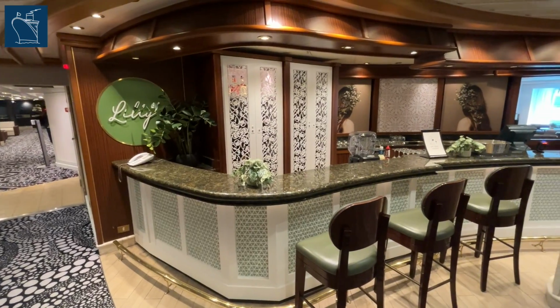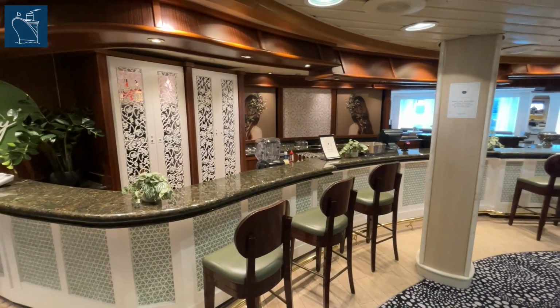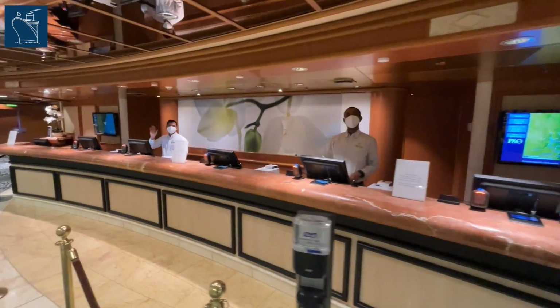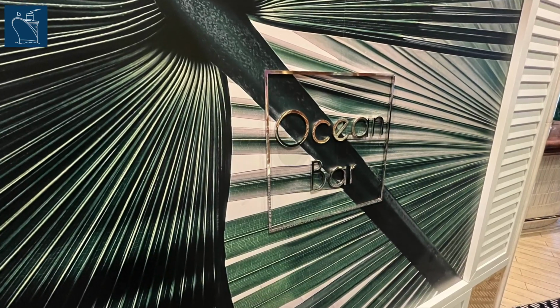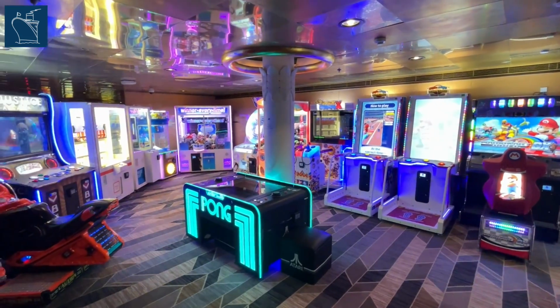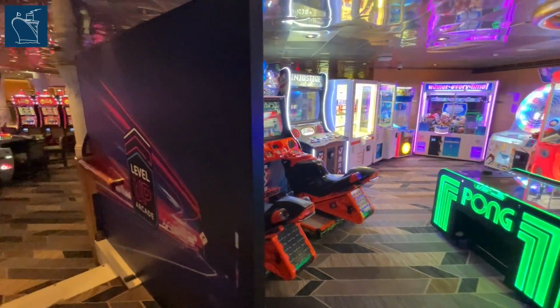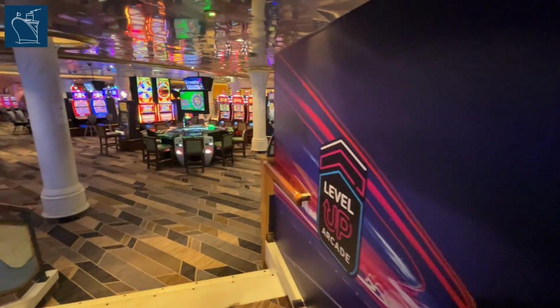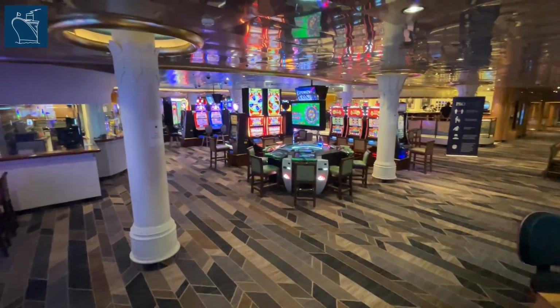The area is surrounded by a variety of bars and lounges, including Charlie's Bar and Lily's on Deck 5. There's the reception desk on Deck 6, as well as tax and duty-free shops, the Ocean Bar, and access through the arcade, which is a space that will be sure to entertain the young and the young at heart. Forward on Deck 6, the ship's casino spans the full width of the ship. There are an array of gaming tables and slot machines here.